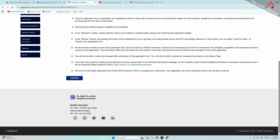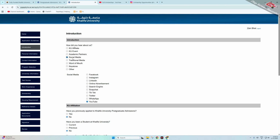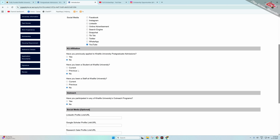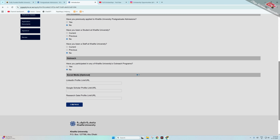First, you'll have the guidelines of the application. You will click on continue, and then next, how did you hear about this? You have to mention an introduction, so just take appropriate answers. Have you previously applied to Khalifa University? Mention no. Have you been a student at Khalifa? No. And staff at Khalifa University? No. Mention that to them. Have you participated in outreach programs? Yes or no accordingly. Then click on continue.